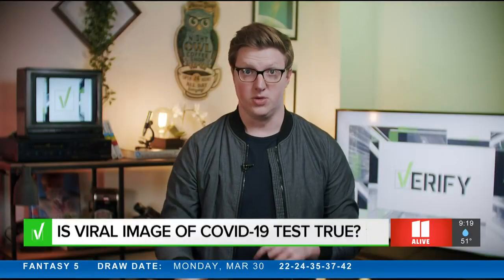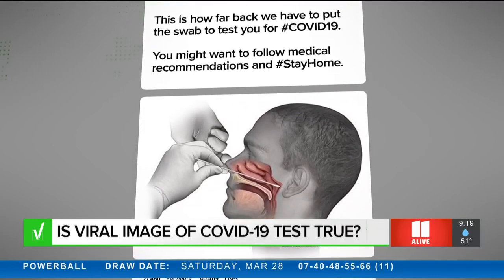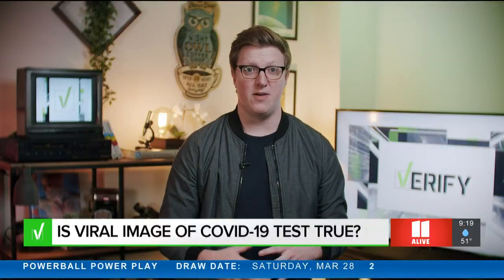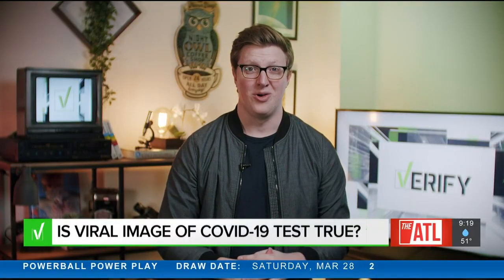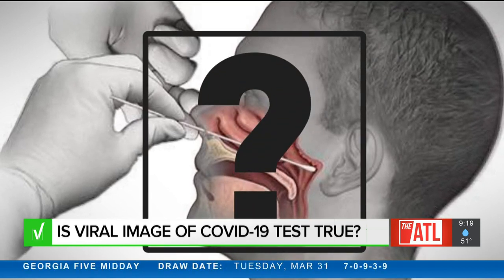Let's start with the posts. We're seeing this photo pop up a lot on Twitter, Facebook, and more with claims that it shows a COVID-19 test. The captions mostly talk about how far back that swab has to go. It looks like it's going through about half the person's head. So is this real? Let's find out.